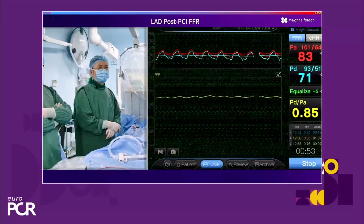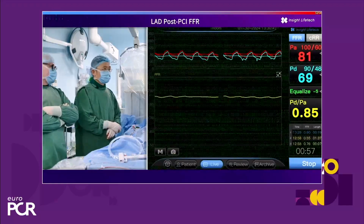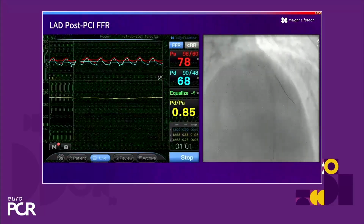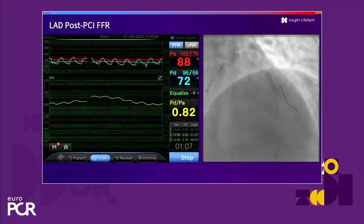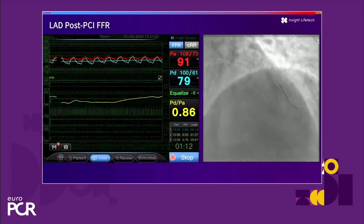Almost stable. 85, which is again, we would love to achieve more than 0.86. But 0.85 is not so bad. So now Professor Jan is doing pullback. Okay.